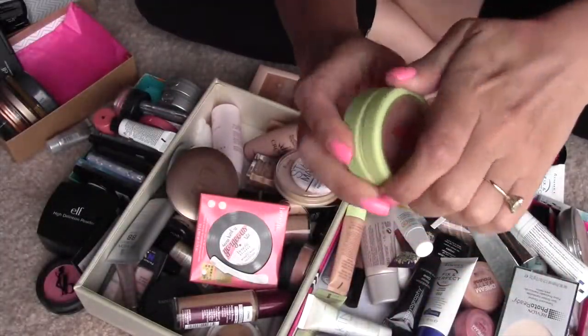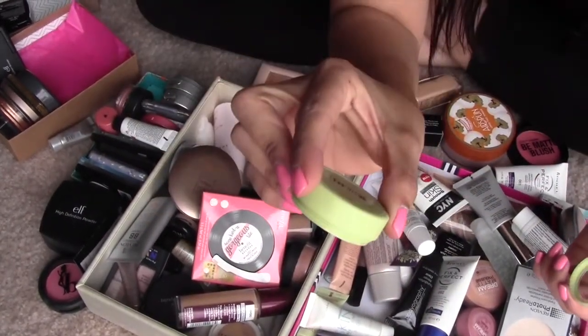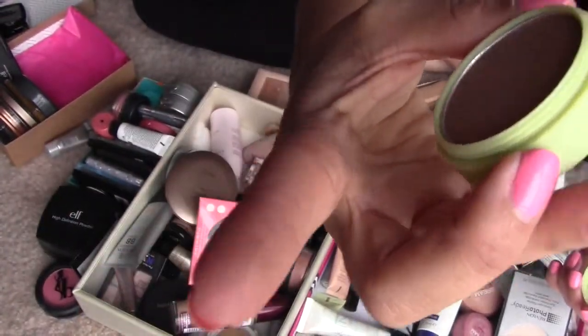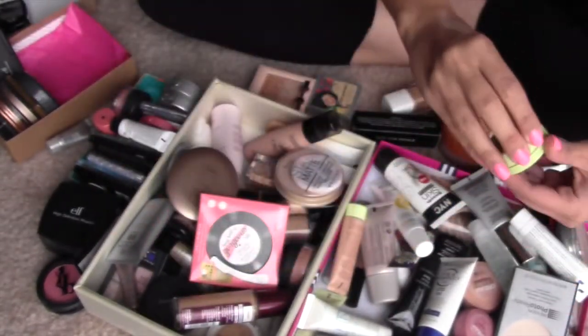This I got in an Ipsy bag. This is a bronzer. Actually, right? Is it a bronzer? Yeah, it's a bronzer. It's just the faintest brown color, and it's matte, which I really like. I've used it a few times.